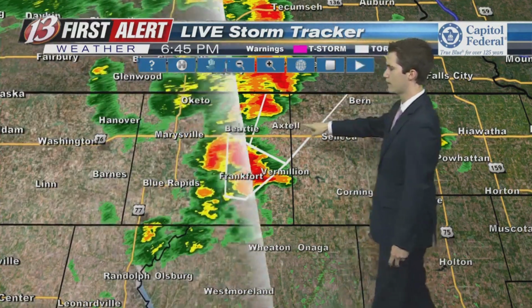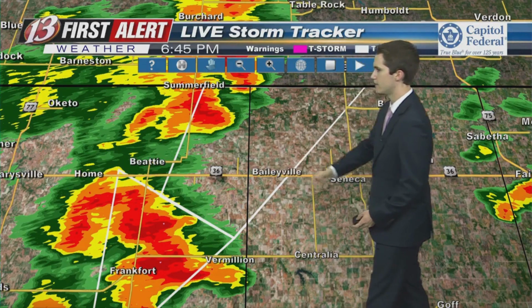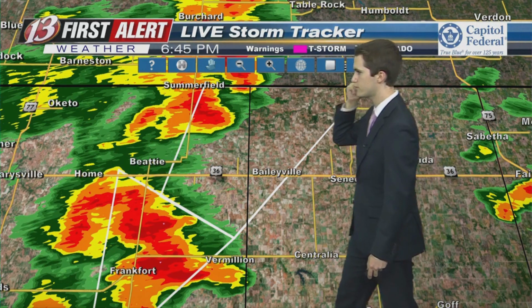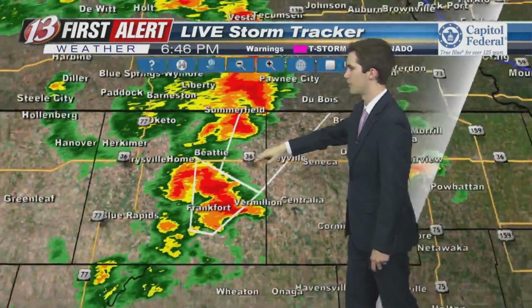So let's see what this polygon is like and see who's included. So Axtell, Baileyville, you're in this tornado warning. So you want to go ahead and think about heading to your storm shelters. It's for this storm that we've been already tracking around Frankfurt. Based on its current movement, that's probably going to stay to the south of Summerfield. So tell you what, let's get an updated track now.